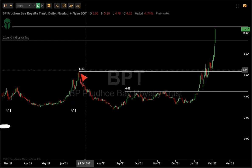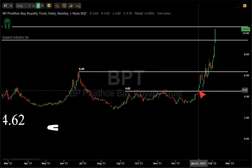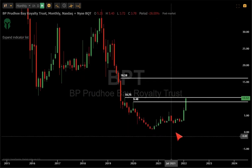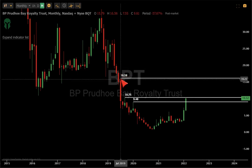So what we're going to focus on is how we acted at this 649, how we reacted at this 462. We're breaking out here. Now you see these levels? We're going to go to multiple time frames. This is a monthly. Now, if you look at the monthly, you see where you're at. You'll see exactly where you stopped, right near that 1075, right? 1658 is what you're looking for and where you're looking for this to get to. Can it get there? Yes, it can. I'll explain why.